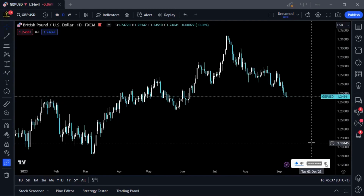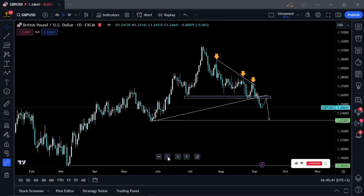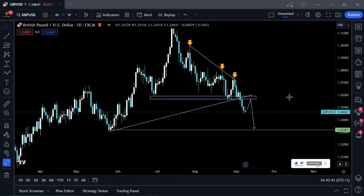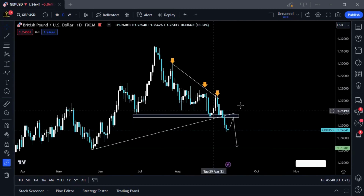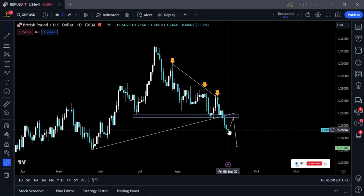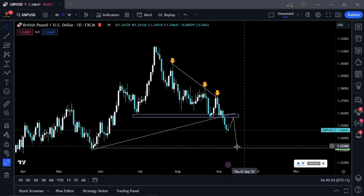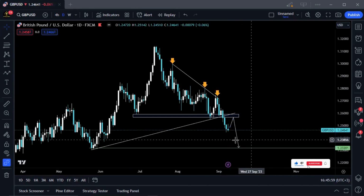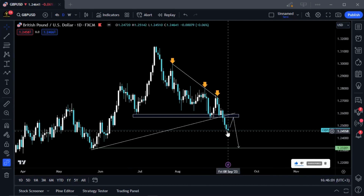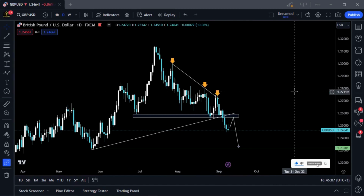Right. Now we got GU. Obviously the picture is clear. Prices have broken below this structure and ascending trend line, I'll be anticipating to see some kind of a retracement and a continuation before we actually get that move right there. Right? On Friday, prices closed with a doji, indicating a lack of momentum. So I'll be anticipating to see some kind of a retracement and a continuation after that.